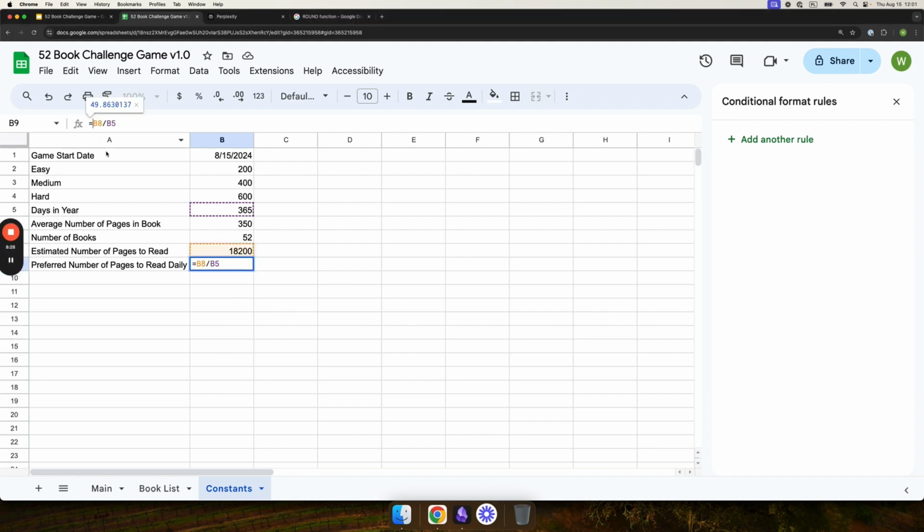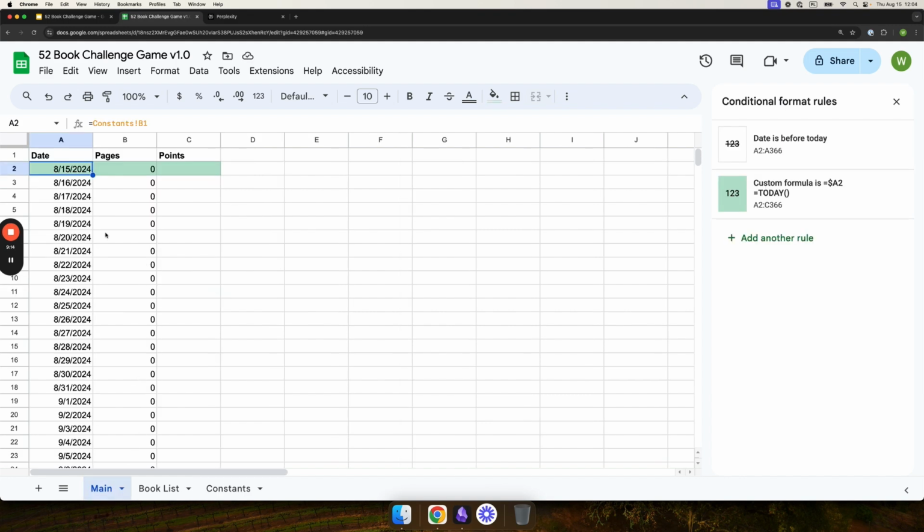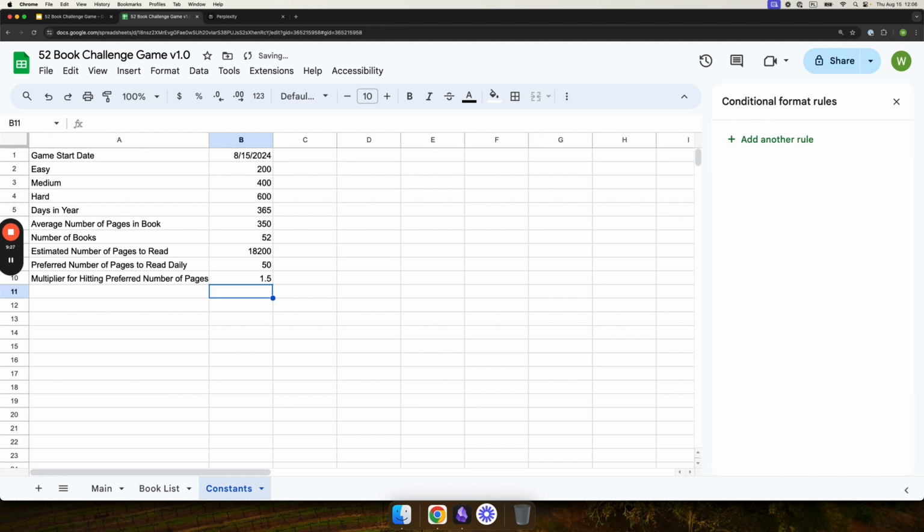But I would like to also round this number to have it in a really possible number of pages read. So I add round function, so it's rounded to 50 pages. And then I will add additional multiplier for hitting preferred number of pages, and let's say this will be 1.5. So now what I will do is to compute number of points for reading pages. So I realize that I made a mistake. This needs to be with dot in order for this to work.